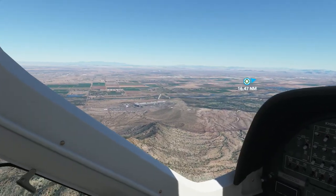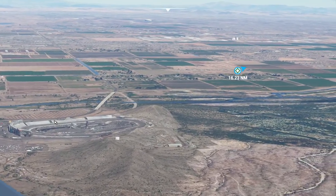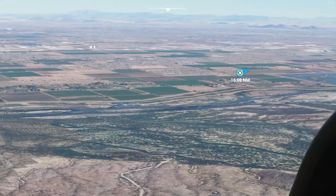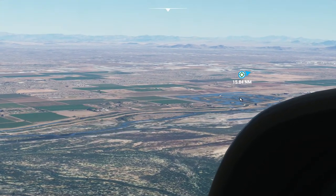Another interesting structure over here. I'd like to see what that's all about. Maybe a racetrack. Yeah, it looks like a racetrack. And then maybe some more industrial water related stuff over there.